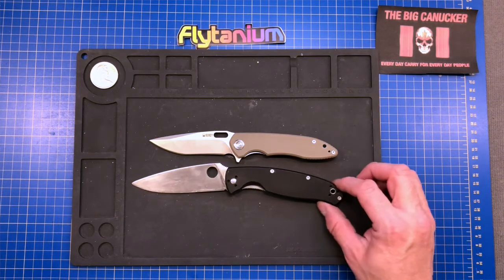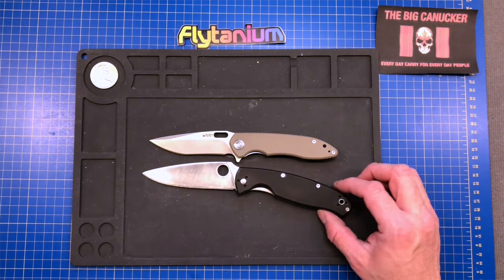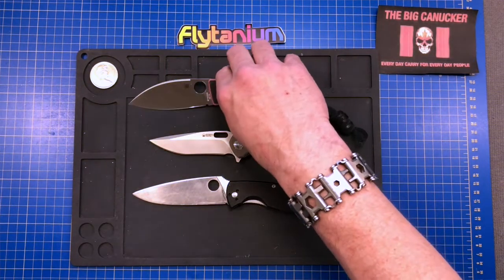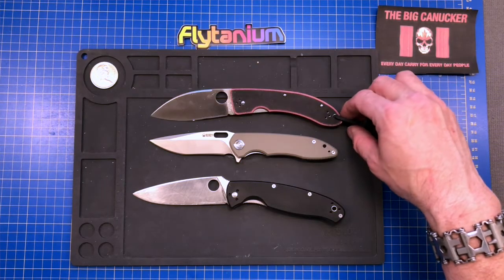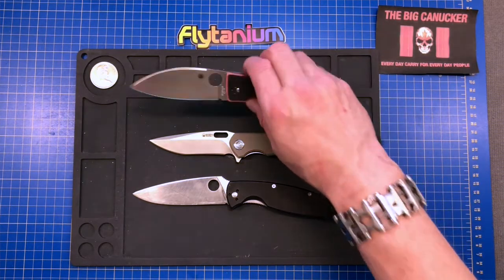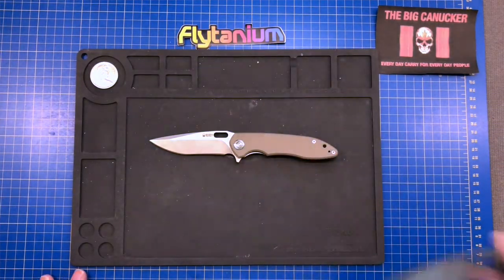As you can see, they say this Kubey's got a 3.75 inch blade, and it's a really nice big blade. The handle is a little bit less. And then, of course, here we've got another Spyderco. This is the Spyderco Large Lum. So two real big knives to go beside a fairly large knife, but not hefty.